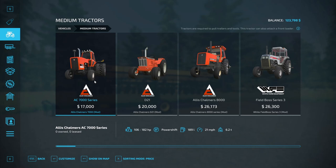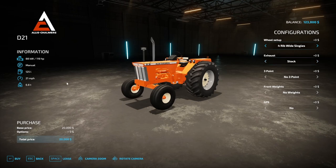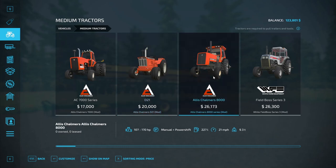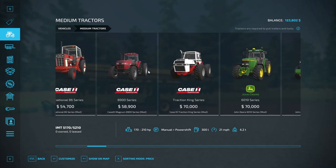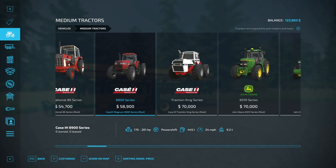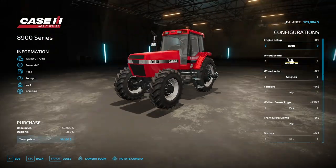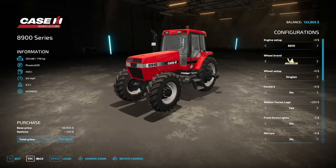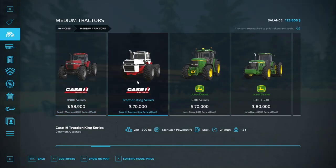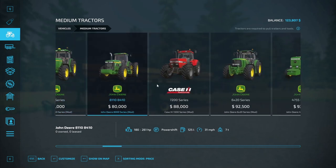We got an AC 7000 series that has up to 182 horsepower. We got a D21 that only has 119 horsepower. So we'll probably pass on that. This has up to 170. I'm looking for more horsepower. More horsies. Got an 8900 series Case for 58.9, not a bad price. This would definitely be good for some heavy work, plowing and cultivating if ever needed. Let's see what else we got. We got the Traction King. We got a John Deere that has up to 185. This has up to 261 horsepower.